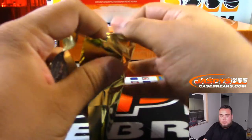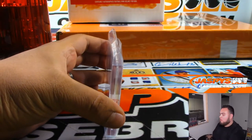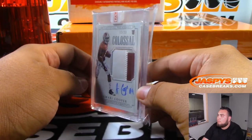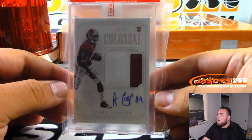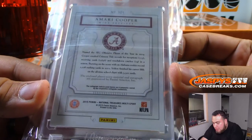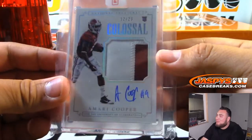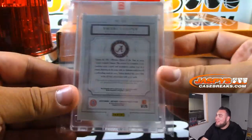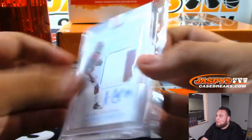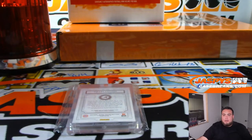Alrighty, and the last one here. Amari Cooper, 12 out of 25. And that is from National Treasures Multisport. Wow, okay, guys, this is actually going to go to the Raiders. I've done a lot of this stuff with Gold Rush, and unfortunately, I know collegiate, if there is no checklist, it'll go to the team they're currently on, but Group Break Checklist did create this checklist, National Treasures Multisport, and on there, it should be Raiders.